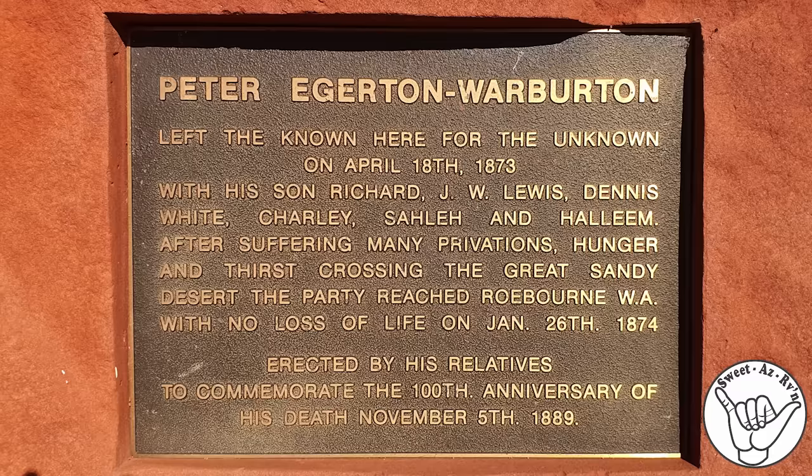So we've just come up the road a little bit. A little bit busy at the moment as everybody's heading back to the Finke and places. We just headed up the road a bit and found this little memorial here for Peter Egerton Warburton. Now, he had a pretty highfalutin job, something to do with police commissioners and all that sort of stuff, and he decided he wanted to go adventuring. Well, he did a lot of adventuring around Melbourne and Victoria or someplace around there, and I think he's even got a river named after him.